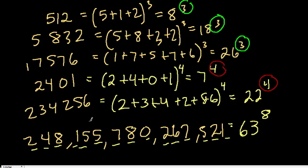So I just think it's fascinating, you know, what's going on here? How come these numbers work? How can we find them? What can we do? And there's some even much larger numbers that go into like 20th power as well. So it's fun to think about, is there a limit to this? Could we keep going for any exponent? And how do we find these numbers?